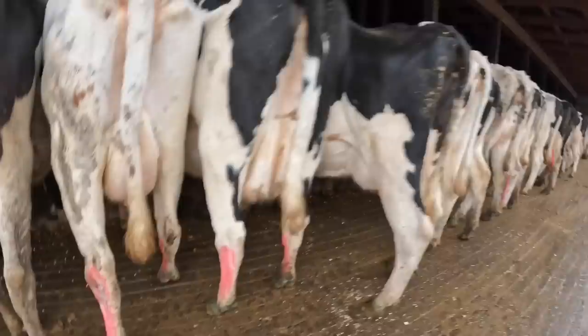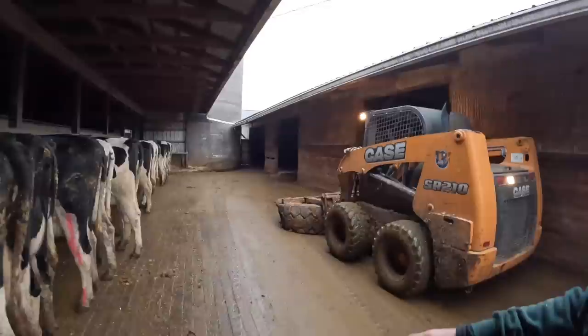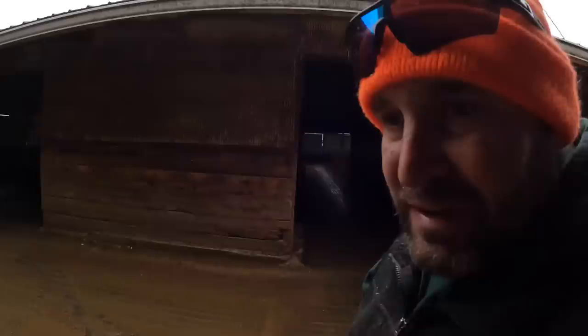The reason for that is so when we're getting them in, it's easier to pick them out, because then they're eating. Well, here they are. They're right here. I walked right by them. So we'll be getting 33 of them in. Dr. G will be checking them, and we're going to see how we do. Let's go.